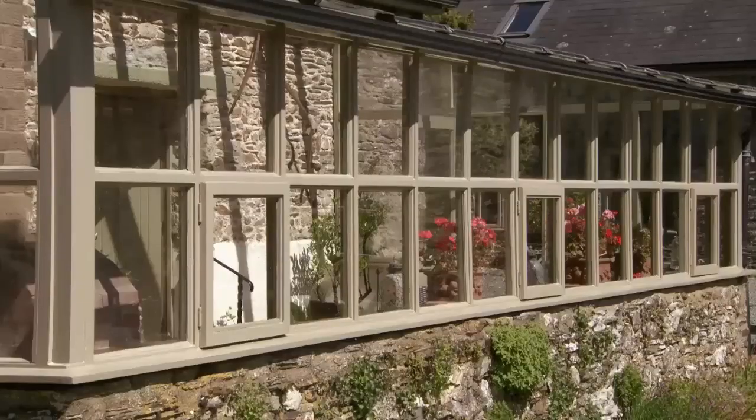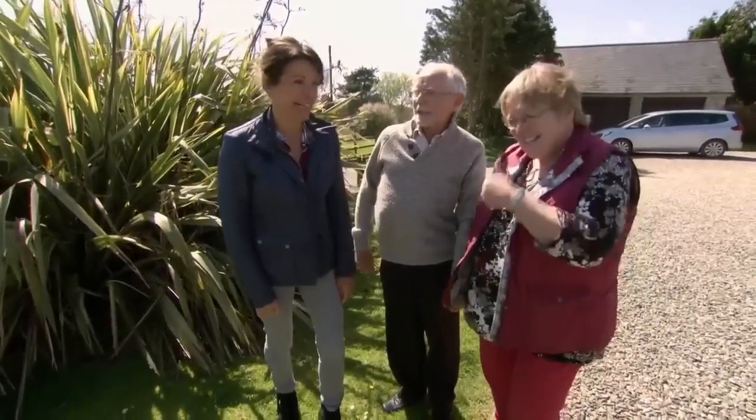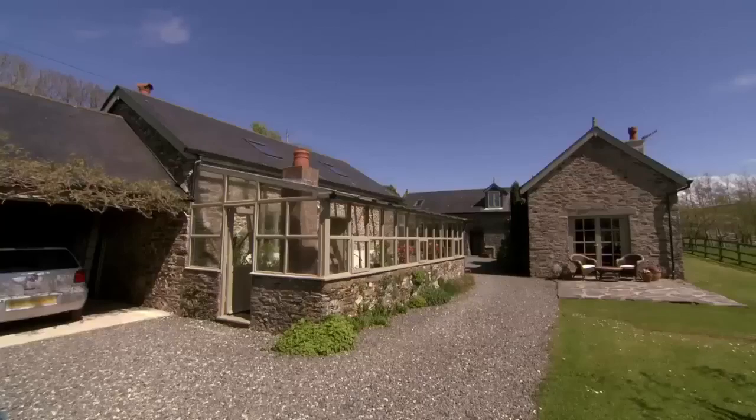And you will have noticed another building there to the left. That used to be the dairy. Oh, yeah. And that was converted 30 years ago, and it's a 2-bedroomed holiday let. Oh, fantastic, fantastic. Family accommodation. Yeah. How's it striking you so far?